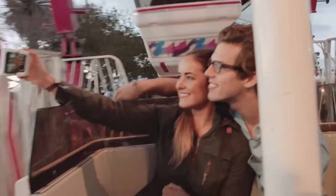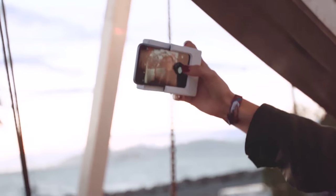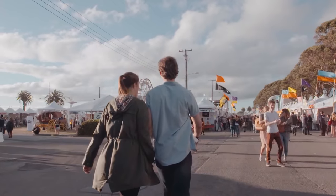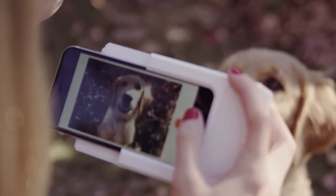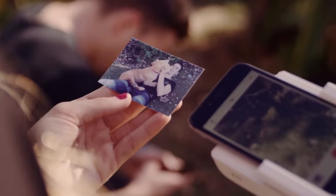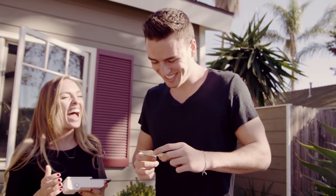Life is full of amazing moments. You capture it all on your phone. But now you can own those moments with Prynt, the first ever photo printing case for your phone. Just connect the case to your phone and get quality photo prints anytime, anywhere.